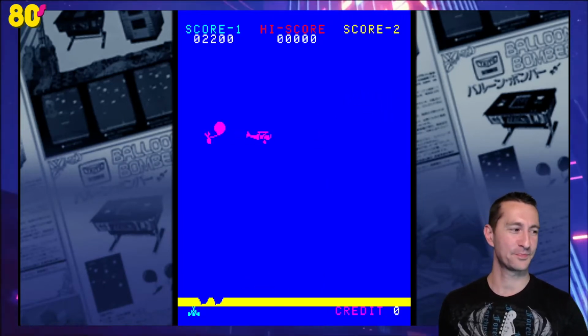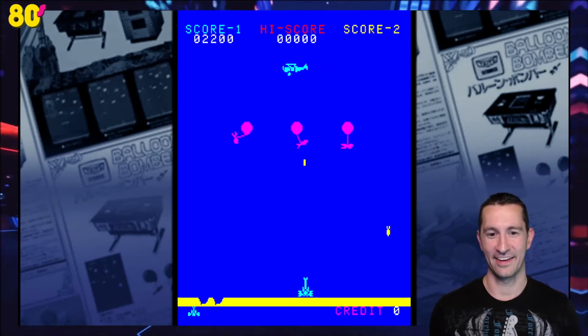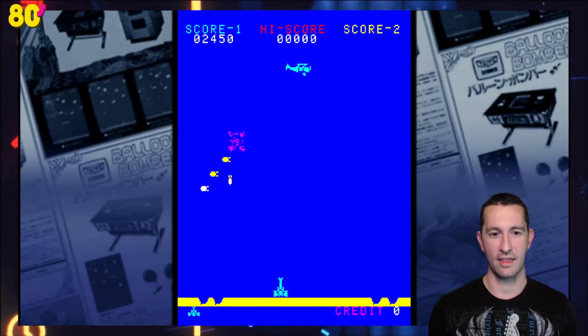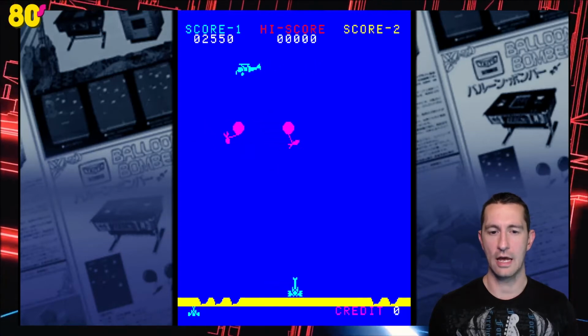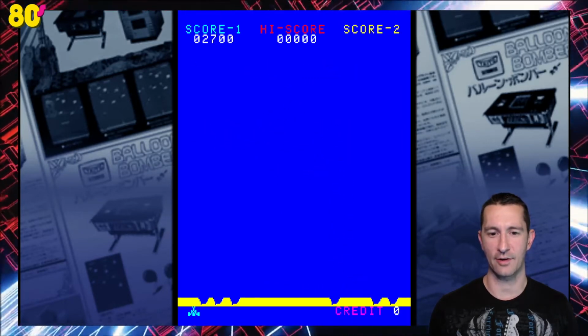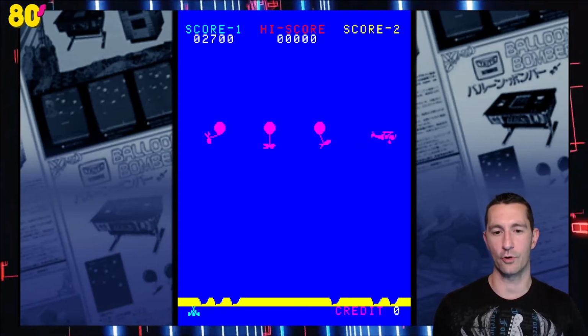Get it, get it. All right, moved on to another round with different colors. It's also unique that the entire background is one color. Most of the arcade games and video games we played have been a solid color in the background, like black, because it's easier to program.